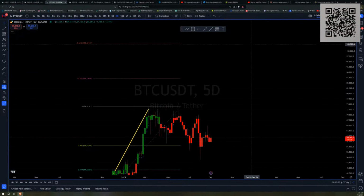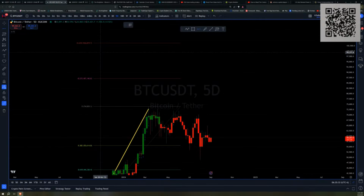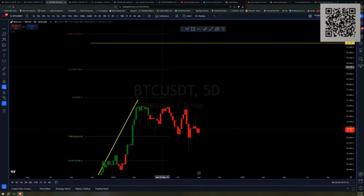I probably would be paying a little bit stricter attention to 100,000 on that, because that's a very, very important psychological number. Price has never been that high, and that's a nice round number. So, I would look as price breaks out at those two numbers, about 88,000, maybe 87 and a half.